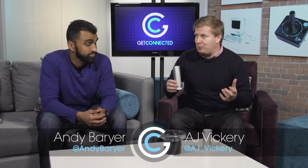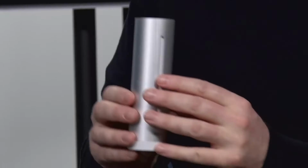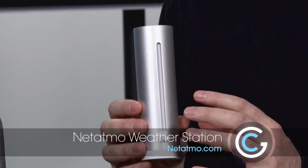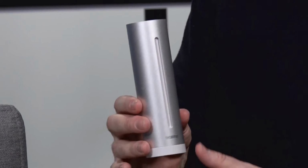If you've ever thought about the quality of the air inside of your house, the amount of noise that's taking place, we've got a cool little gadget for you today. This is from Netatmo, and it's called their weather station. I know you don't typically have weather inside of your house, but they do have an outdoor version that actually looks at weather. We'll get to that in a minute. But this is really cool.